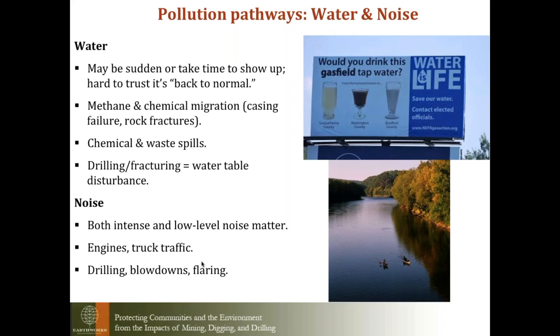And then with drilling and fracturing, there have been a few studies showing that it can actually change the water table and water flow. There have been some cases of that in western Pennsylvania where research showed that that happened, and that's why an entire community's water was affected. And now noise, never to be underrated, and probably add to this constant light from these drill sites.